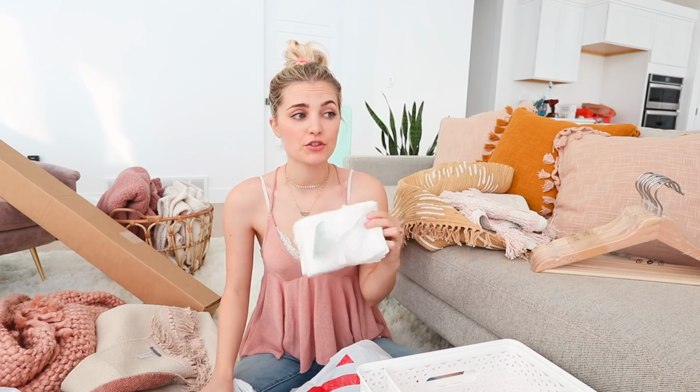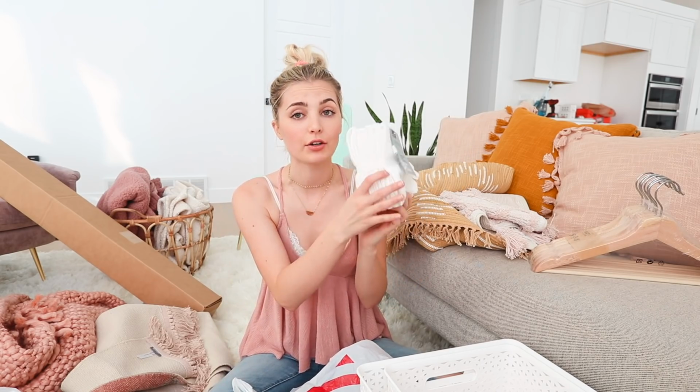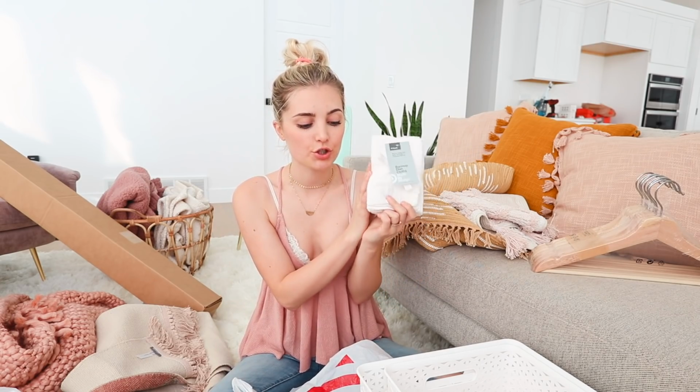I feel like when we first moved into our last house, I bought probably 3 or 4 packs of these. I don't even know, but we had 2 drawers full of washcloths and stuff. Obviously they're super useful, but we just never had an empty drawer. So this time I only bought 1 pack of these, and if I need more, I can go get them.